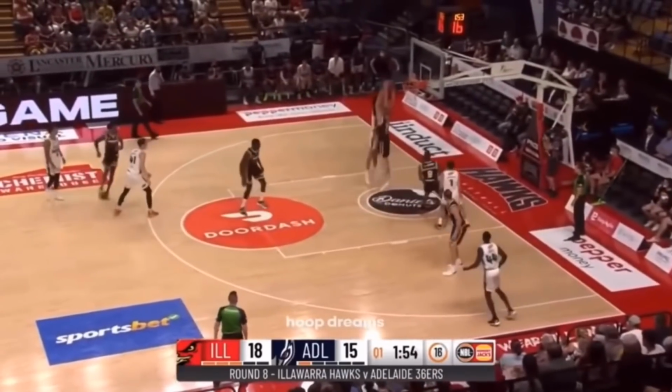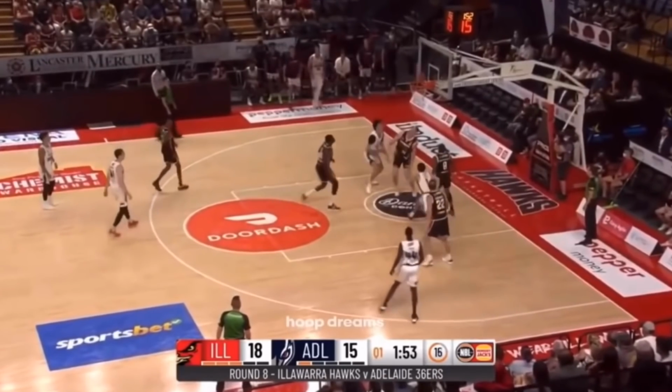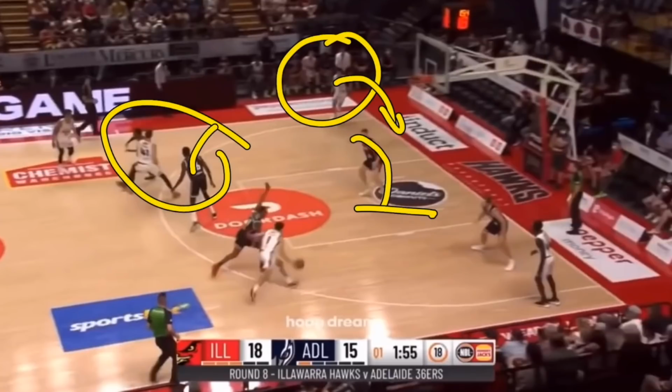Here he cuts backdoor when his defender plays help defense, and he's able to go into that defender for the layup. Anytime that you see that your defender leaves you to play help defense and you're on the weak side, you need to cut to the basket, especially when the help side swing defenders are not there to make that swing.